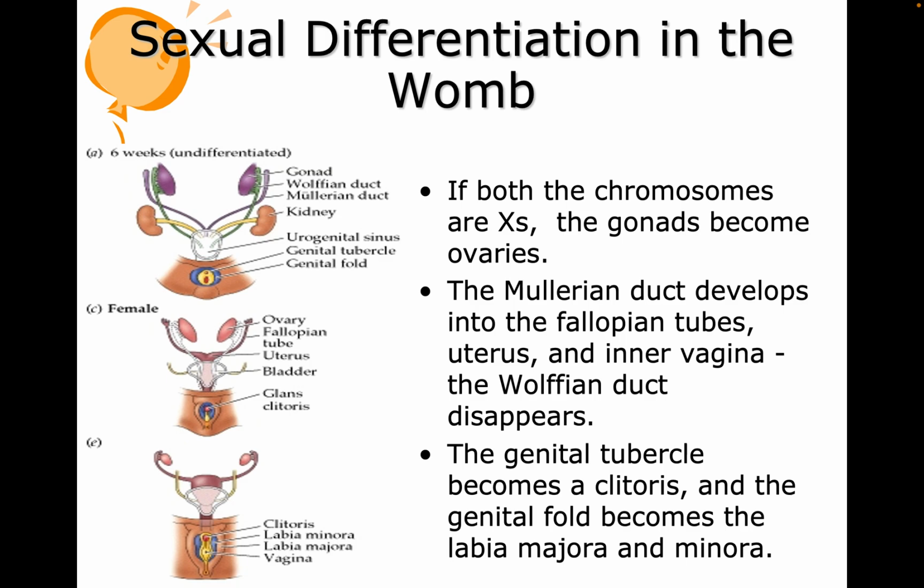If both the chromosomes are X's, the gonads become ovaries. The Mullerian duct develops into the fallopian tubes, the uterus, and the inner vagina. The Wolffian duct disappears. The genital tubercle becomes a clitoris, and the genital fold becomes the labia majora and minora. Now, as I told you before, the clitoris and the penis are very similar structures, and they come from the same source.